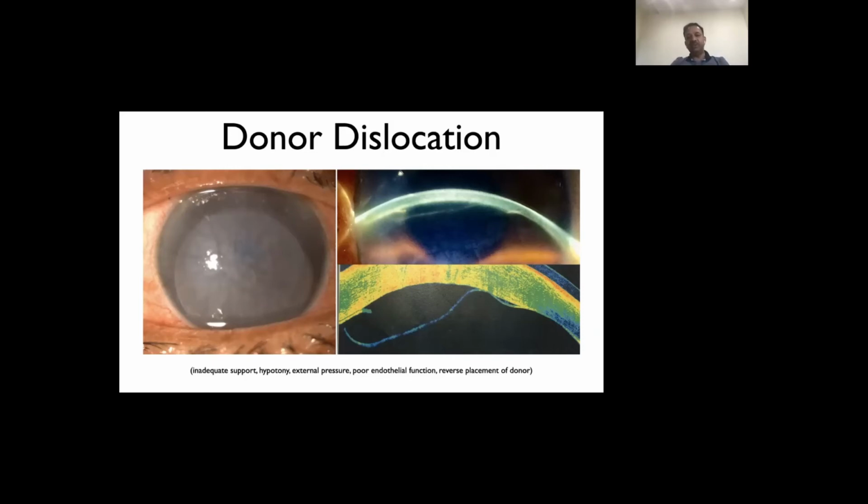If it detached over more than 30% of the area, or there is any central corneal edema, then I think rebubbling is something that should be done. If it is just a small peripheral separation, you can watch it. But I usually use anterior segment OCT to follow up these cases, and if I see progressive worsening, my tolerance level for rebubbling is quite low.